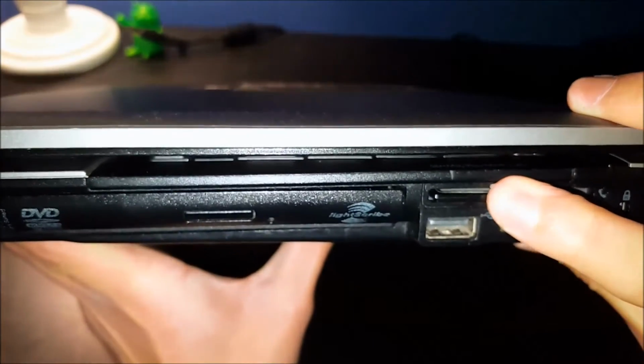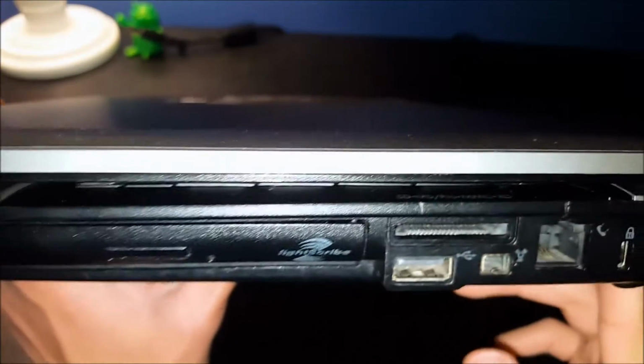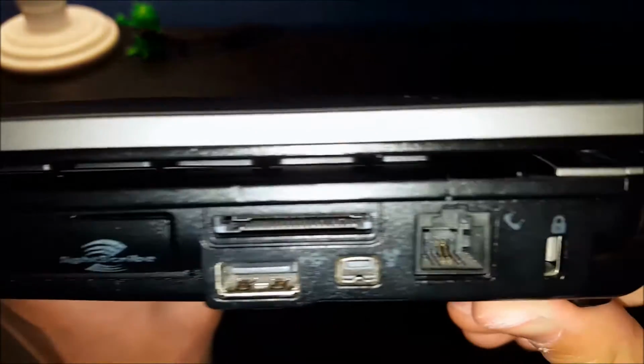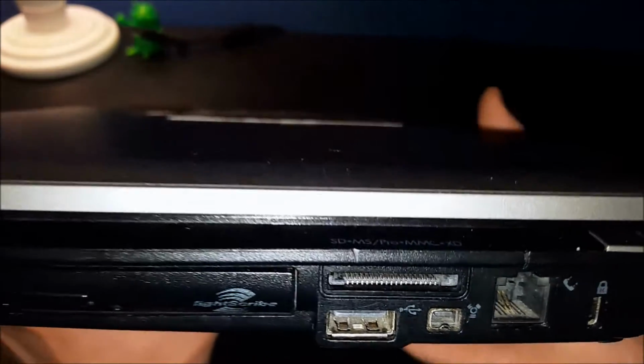We have an SD card slot, another USB 2.0, FireWire. You don't see those anymore, and a modem. And then we have a, I can't say that. Kensington lock. Hey, I did it. Look at me, I'm cool. And we got the battery. Oh yeah, and we have Teddy the dog.